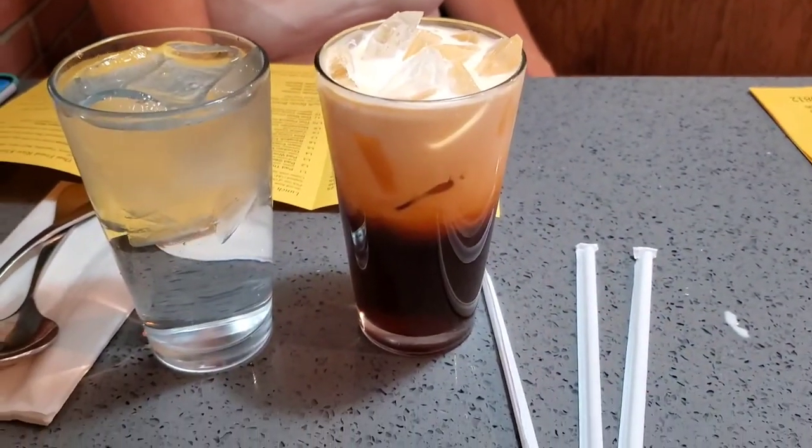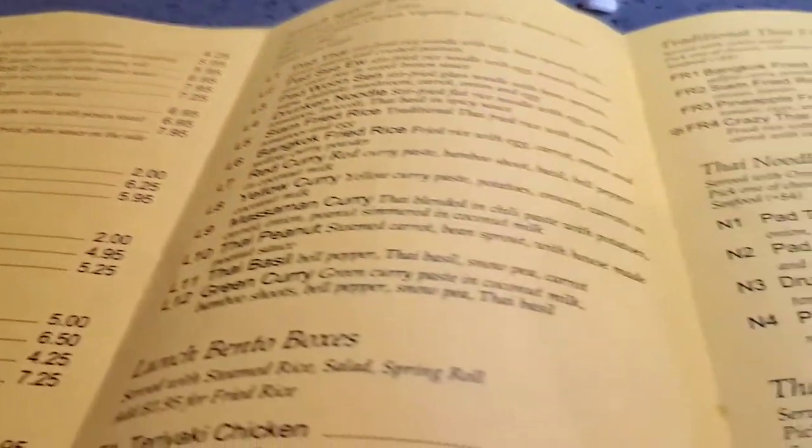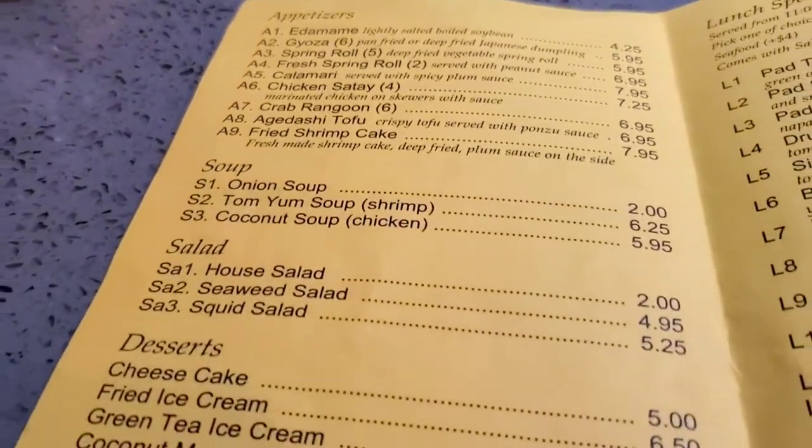So I was watching All You Can Vegas's channel, and he was at a Thai place. Made me really want some Thai food, so here we are at a Thai place. Let's see what we can find. Got some Thai tea to start. And it looks pretty good, so let's pick out a few things and see what we get.